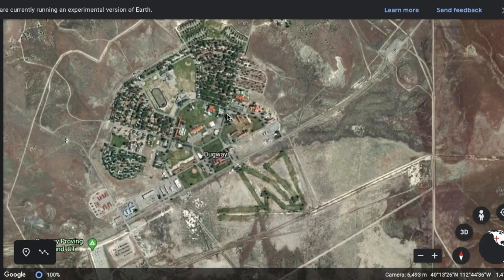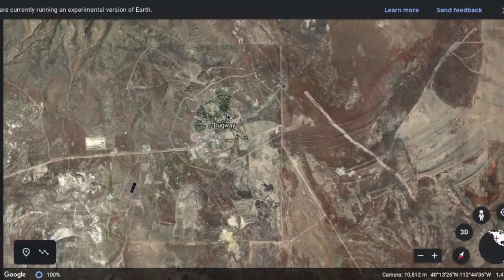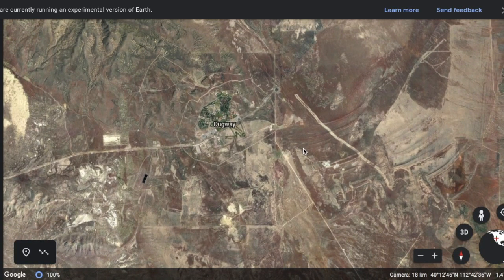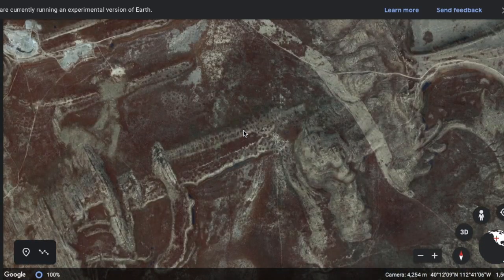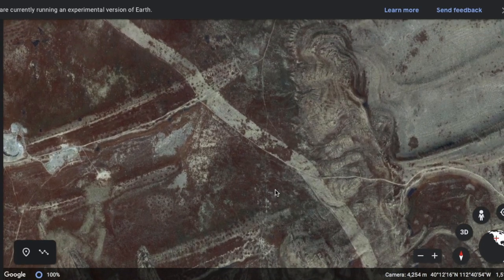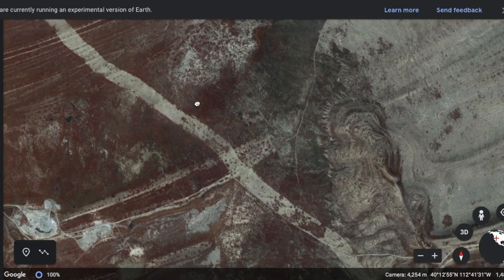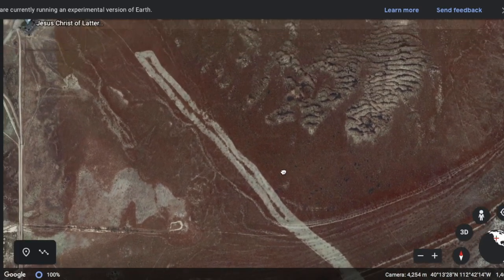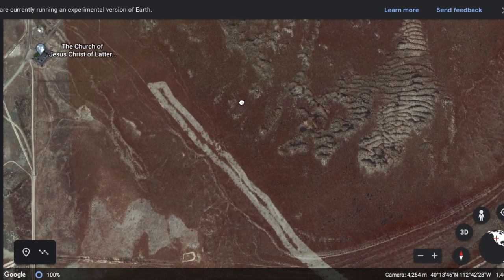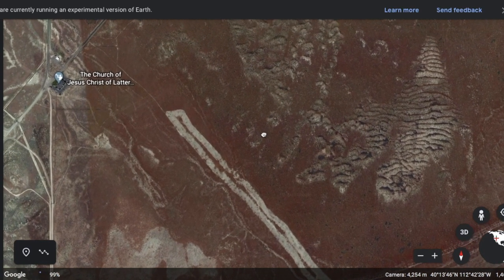Now here in a comment somebody mentioned something about some runways and ancient lines found out in the West Desert of Utah, and I wasn't really sure where exactly he was referring to, but I thought I'd come out here and have a little look.